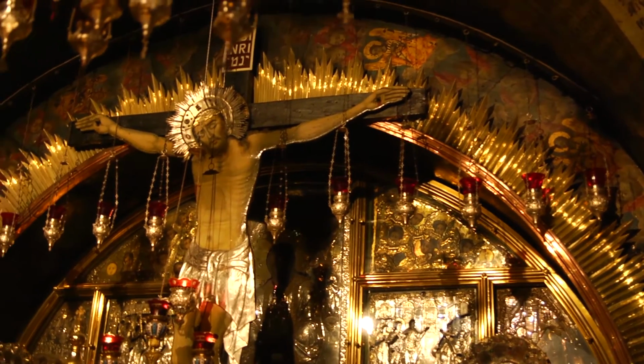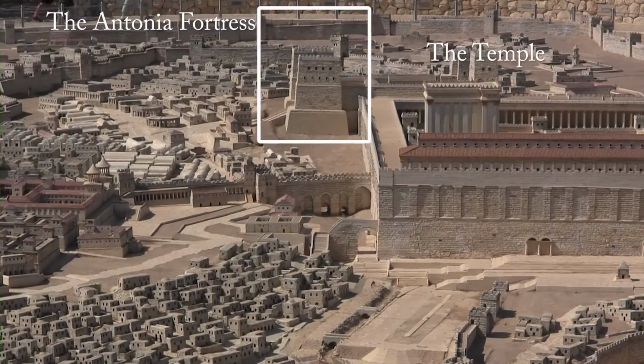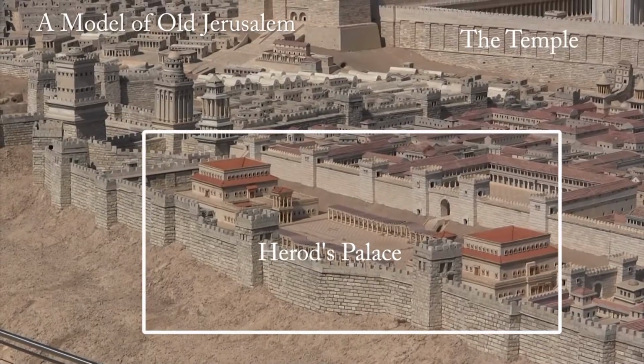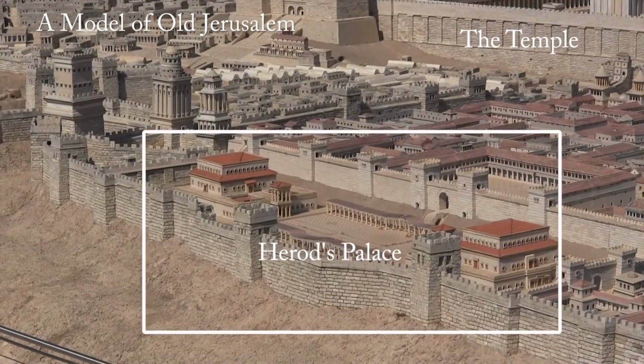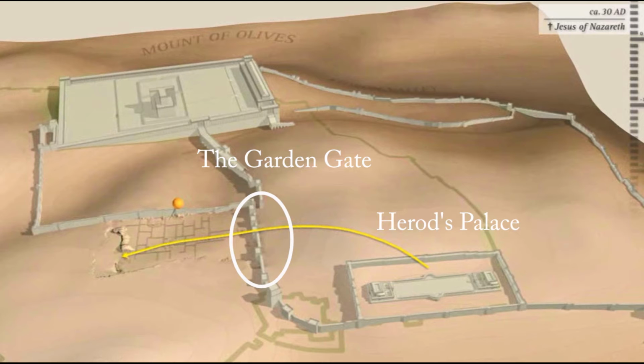Yes, the crucifixion site is where today the Church of the Holy Sepulchre stands, but the journey did not start at the Antonia Fortress and along the Via Dolorosa as it is marked today. Some believe the trial of Jesus started at Herod's palace in the west side of the old city, and Jesus' last journey passed through the Garden Gate to Golgotha.